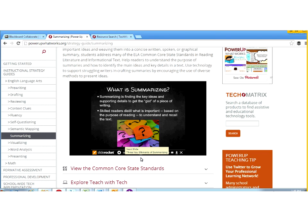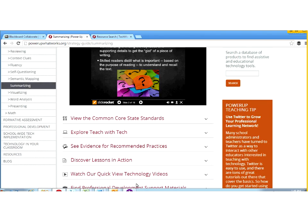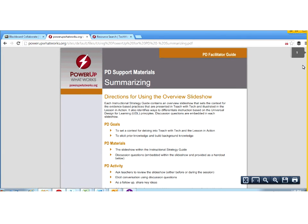Then I would go to the differentiating strategy chart, which was aligned to the Teach with Tech. So Caroline, you're going to have to go to the PD support materials, and when you open that up, we're going to the second PD support. Thank you. You're doing such a great job. I really appreciate this. And we're going to scroll down to the 4th page.